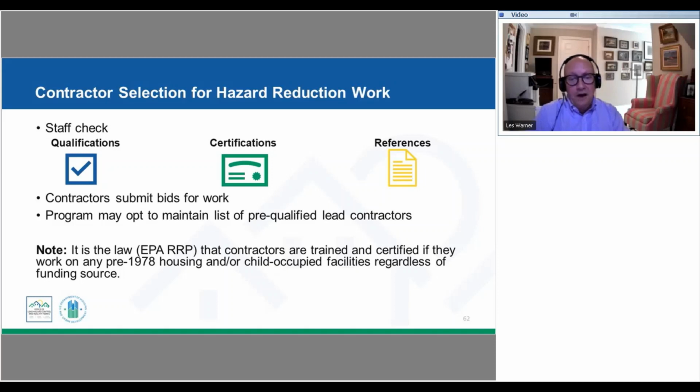But it is required that the contractors have to be trained, they have to be certified if they're going to be working on pre-1978 housing. And actually the EPA RRP rule also applies to child-occupied facilities, regardless of the funding sources. So, not part of project-based assistance, but might be something good for you to know. So keep in mind as you think about your procurement process, your standard file documentation, that our qualifications, those certifications are going to be something that we want to capture. We may want to include references to be able to make sure that this is a firm that has an appropriate working history.